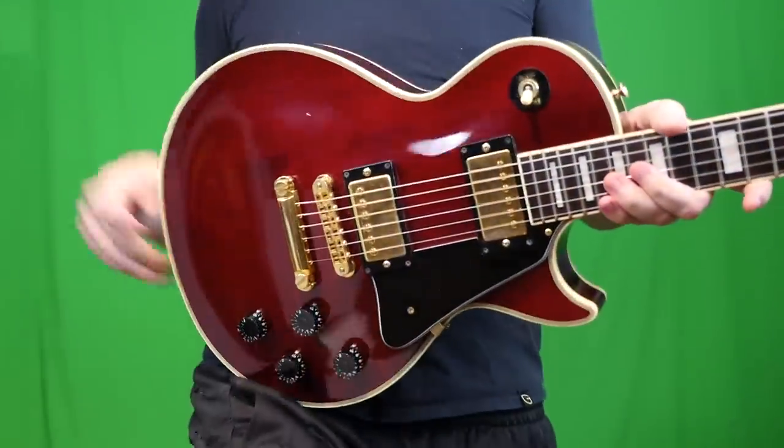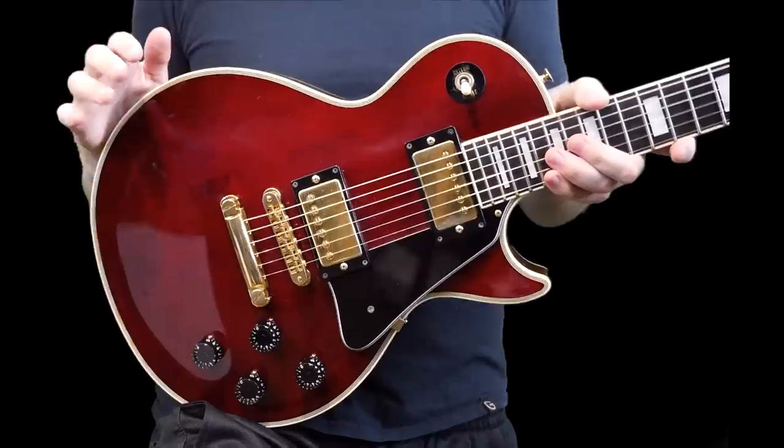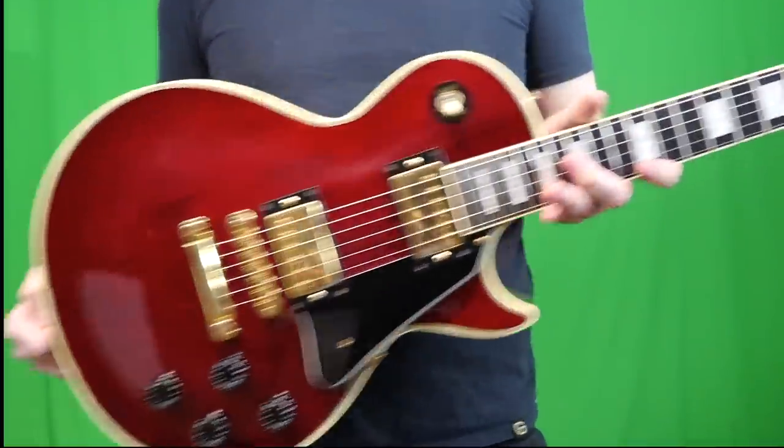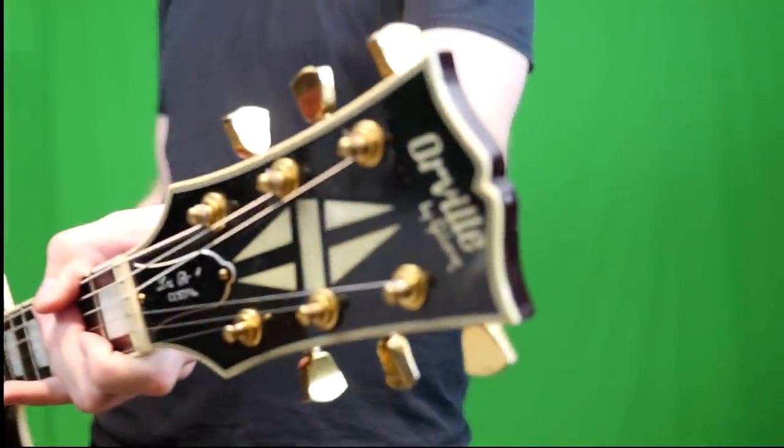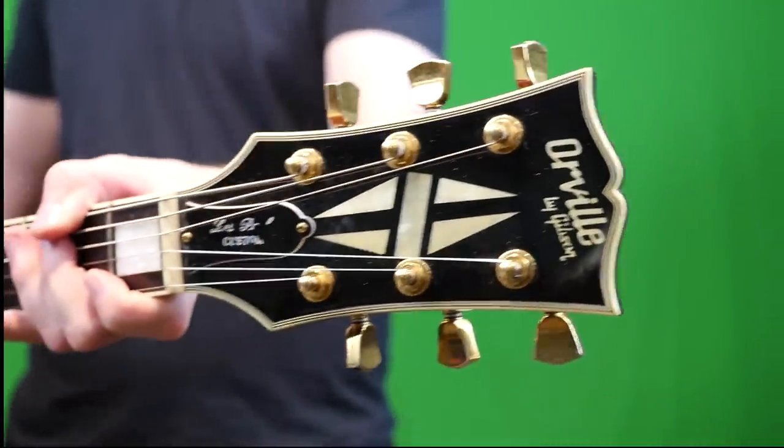This is not a Gibson Les Paul Custom. It kind of is, but not at the same time. Today we're going to discuss the mysterious brand Orville by Gibson.